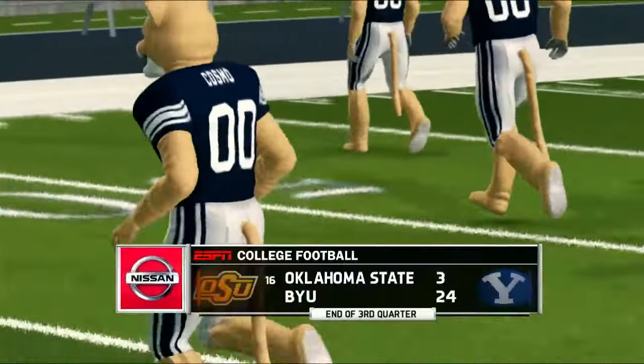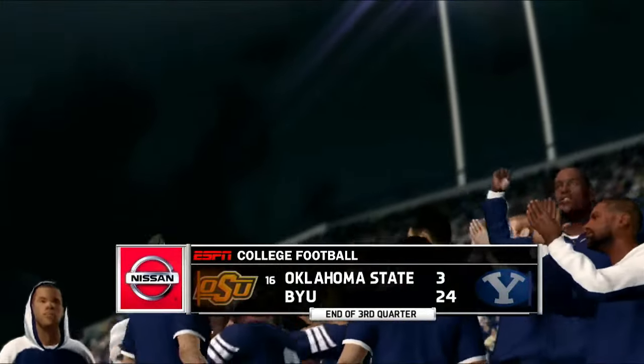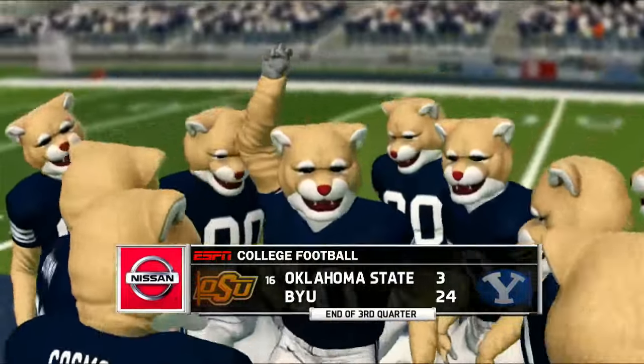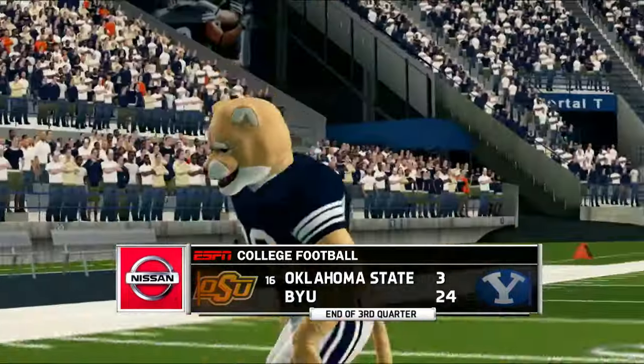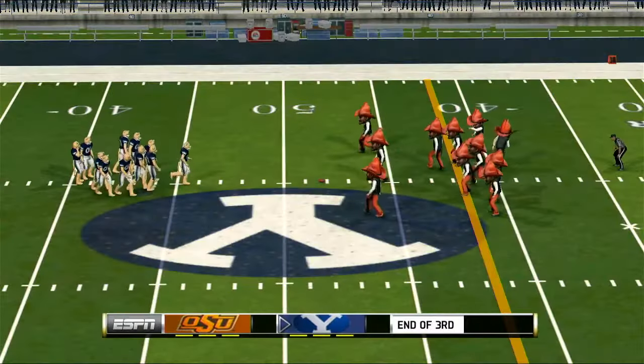We played three, and this is not what the experts predicted. 24-3, Cougars. Back in this very pivotal fourth quarter.